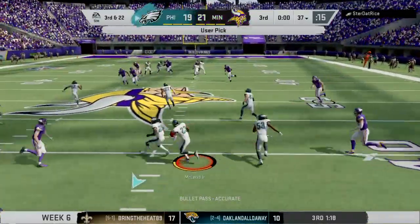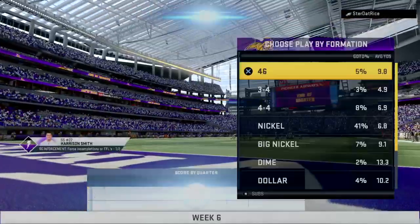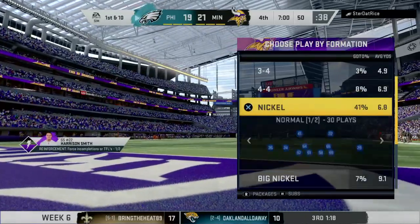And he's going to be intercepted a 3rd time. Picked off by Rodney McLeod. And he'll get this one out to the 50 to the midfield stripe.